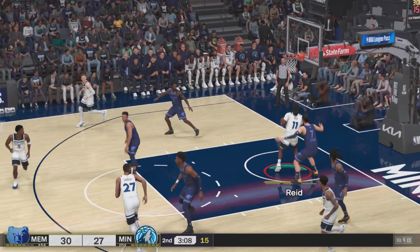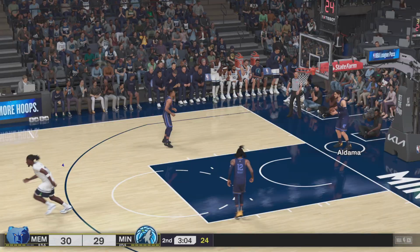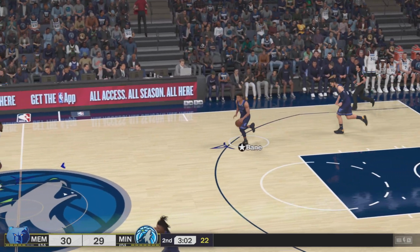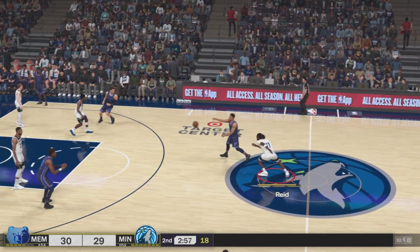Alexander-Walker, the pass to Reid. Ooh, the lead pass was in the perfect spot to set up the layup. That's been the story of their offense so far, getting a number of looks from point-blank range. Jackson outside.